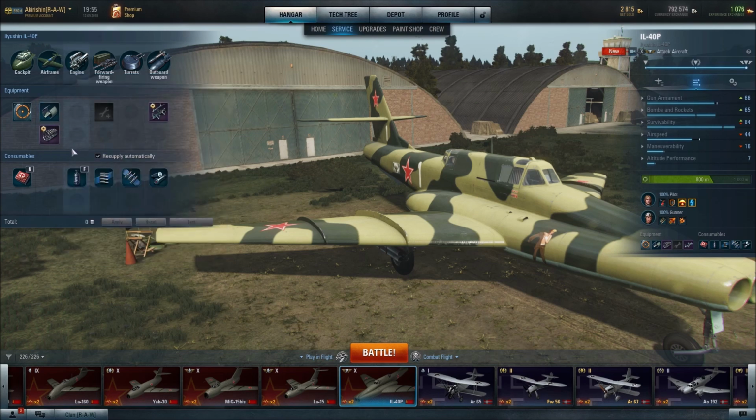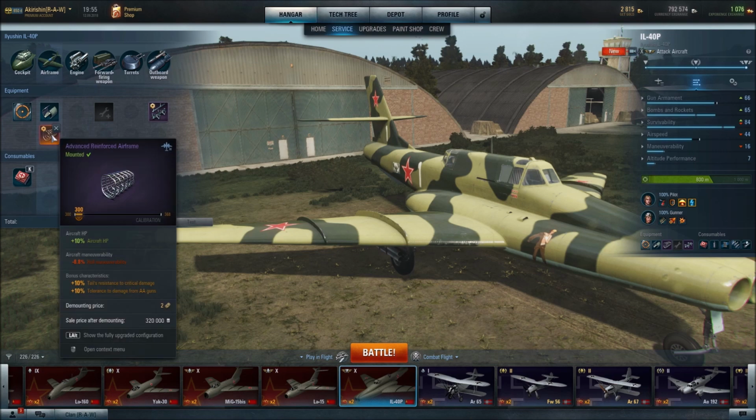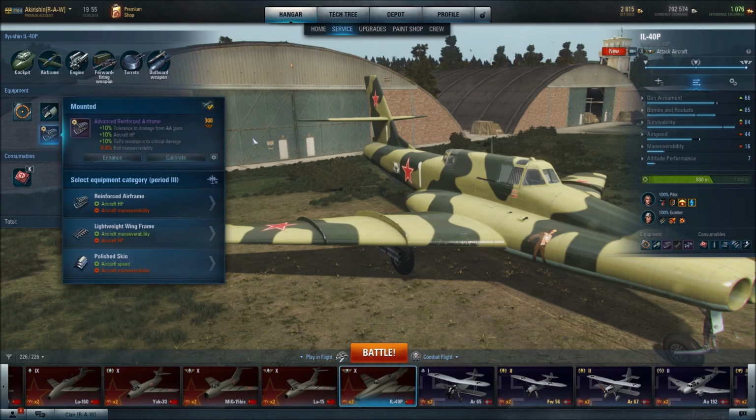Because this is a specialist aircraft, we do have a second slot. And in that slot, I have equipped Advanced Reinforced Airframe, which increases by 10% tolerance to damage from AA guns. Very important when you're a ground attack aircraft. 10% increase in aircraft's hit points, 10% increase in tail's resistance to critical damage, and at the cost of 8.8% roll maneuverability. Hey, who cares about roll maneuverability in this aircraft, right? So that is just a win-win-win there, and we're just really making this aircraft quite tanky, I think.